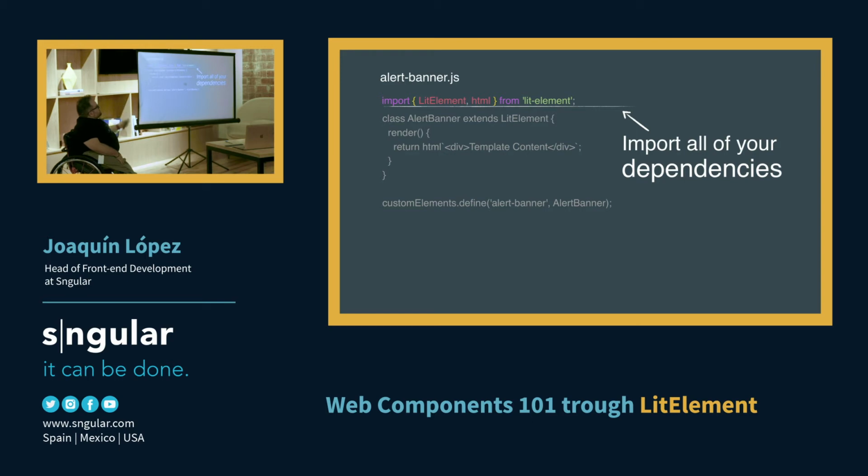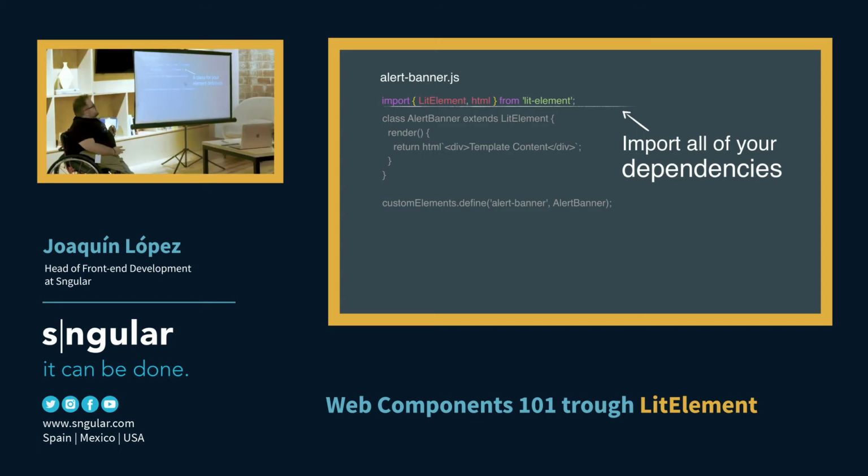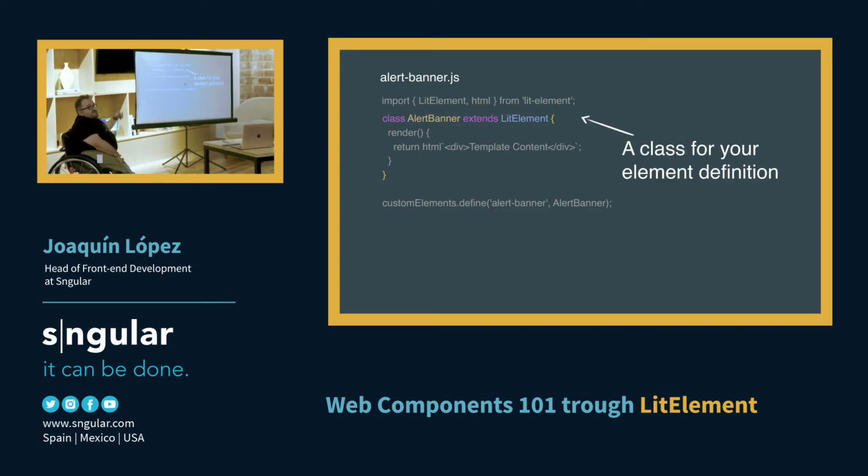code. So the first thing is to import all your dependencies. Here we are using this import, a new JS import. So we are importing these dependencies, the LitElement and the HTML helper, from the LitElement library. Then, in this case, it's a class and has the same name as your component. So the name is AlertBanner in camel case and extends the LitElement class. It's very easy. This is part of the encapsulation that we were talking about.